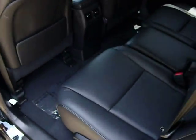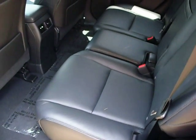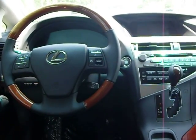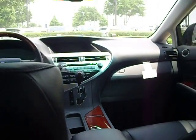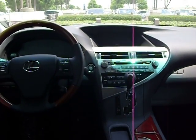In the back you have plenty of room for 5 people. Well, 3 in the back, 2 in the front. Very spacious car. And also, being a Lexus, very luxurious.